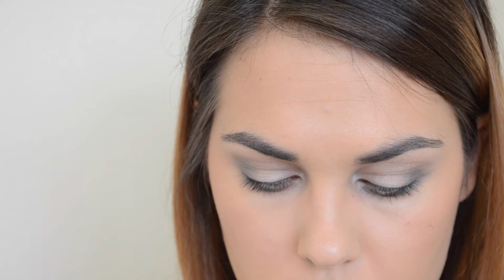Alright, next to add a little bit of pop and brightness in the center of my eye, I'm going to take this Colourpop eyeshadow and I heart this, and on my finger I'm just going to pat it right in the center of my eye, kind of blending it in between the two colors. This will just give a really nice, bright, glowy pop to the center of the lid.